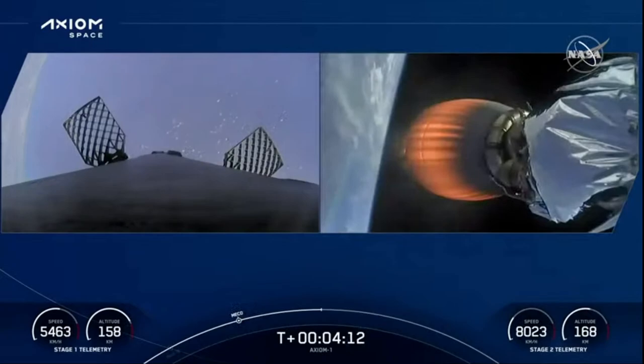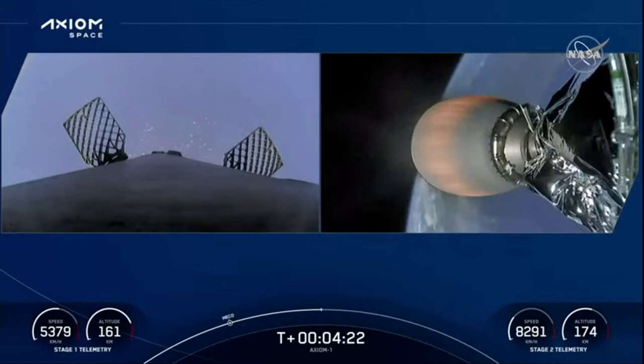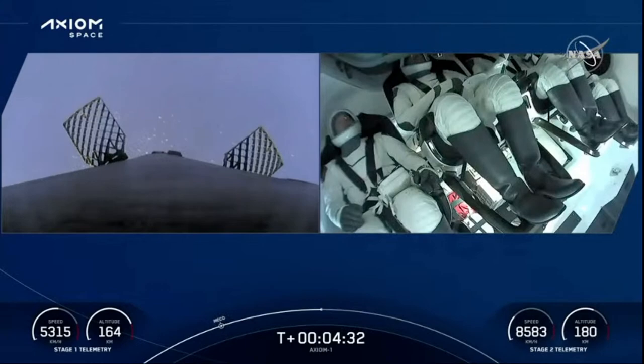First stage coasting to apogee, and then it'll come back down for landing on the drone ship. Second stage partway through its lengthy burn to get the crew into orbit. So, Kate, 4.5 minutes in, everything continues to look good. What an absolutely picture-perfect liftoff. We've got a live view of the crew inside Dragon Endeavour.